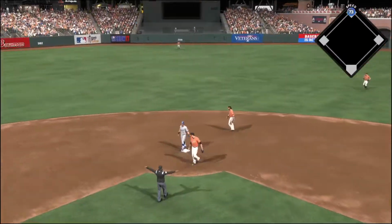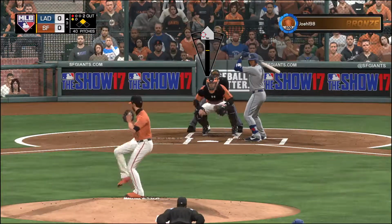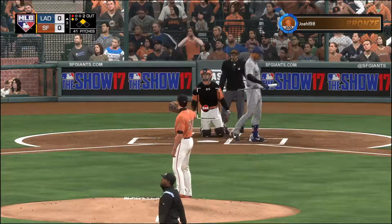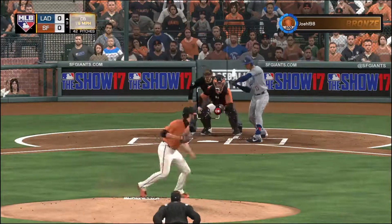And he'll make it to second here as he's moved into scoring position now after the passed ball. Here it comes on 1-1. Now a ball swung on and heading for the stands in right, and that'll move the count to 1-2 now. Here he comes on a ball and 2 strikes. Started to go around, but it's a call.